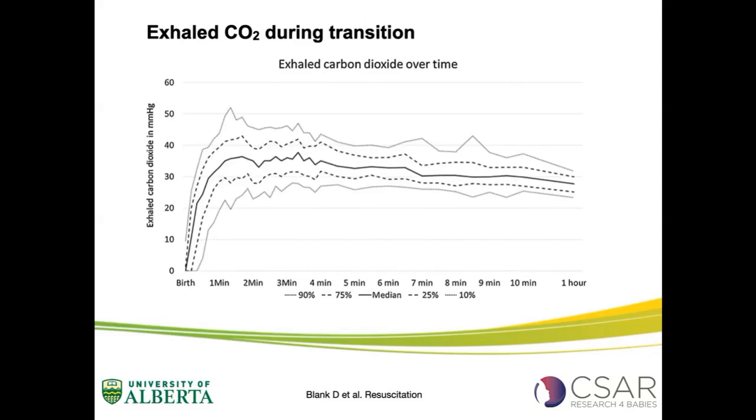And achieving lung aeration is not something which happens with the first cry or the first breath, as it's nicely shown here by a study by Blank et al. It's a process which takes 30 seconds to a minute, potentially 2 minutes, to achieve a full lung aeration. So it's certainly not something which can be achieved with the first cry, as you can see in this data here from the term newborn infants not needing any respiratory support.